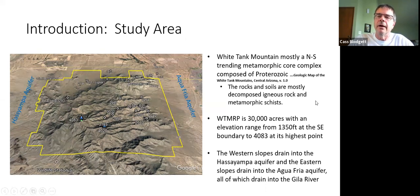The mountain is a metamorphic core complex, which means something to geologists, but I don't think is all that important botanically, except that all of the soils in this mountain are derived from igneous rocks. There's no limestone or sandstone or basalt or anything like that. The elevations range from 1,300 feet on the east margin to over 4,000 feet at the tippy top. And it drains into two different watersheds. One on the east side, the slopes drain into the Agua Fria aquifer, and on the west side into the Hacienda.